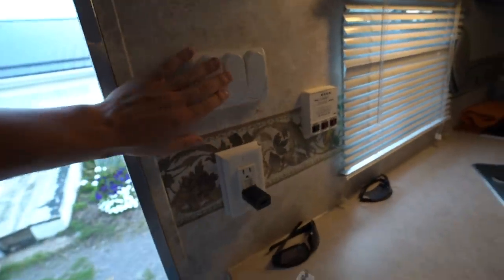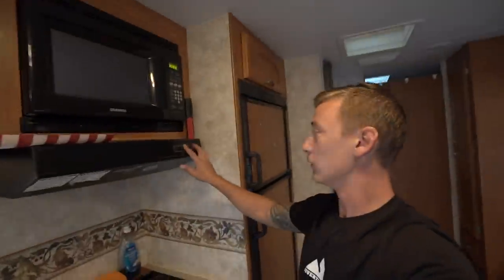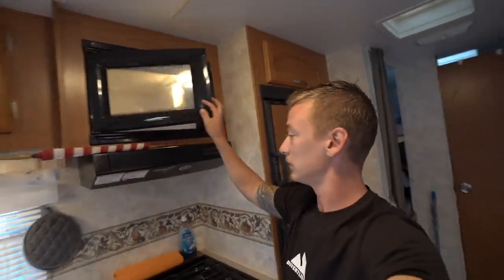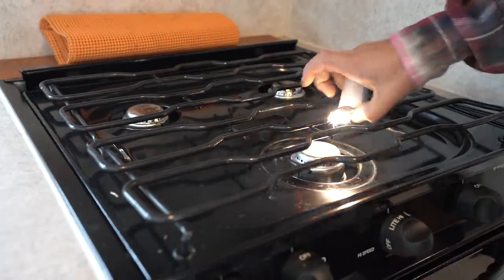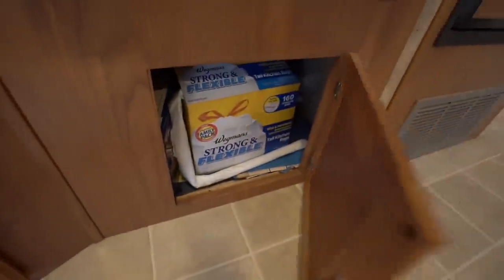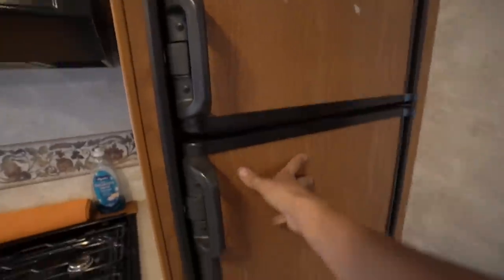Three light switches. So you have the exterior light, a little orange light, your two interior lights. We got all our dishes up here above the sink. We have a fan for the oven top, a microwave. We have three burners on the stove and then an oven. Store all our pots and pans here. This is just extra storage, garbage bags and things like that. Our big freezer and refrigerator.